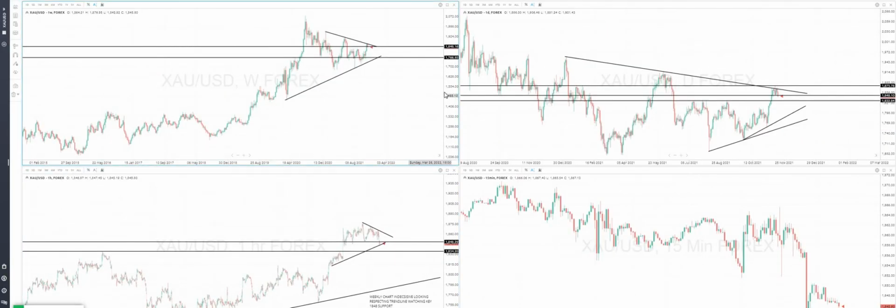So gold, last week we talked about this. We talked about how price was going to consolidate because we were approaching this trend line on the daily chart, if you can recall, right? So if you've been keeping up with these videos, I'm sure you guys are starting to realize that they're very accurate, so you could trust me, right?